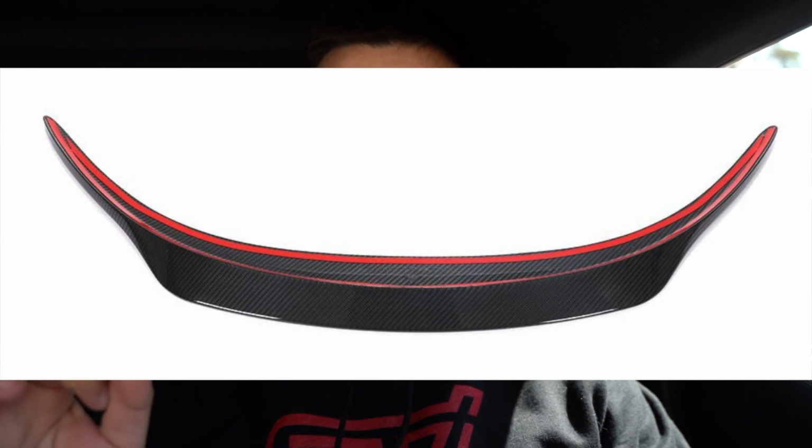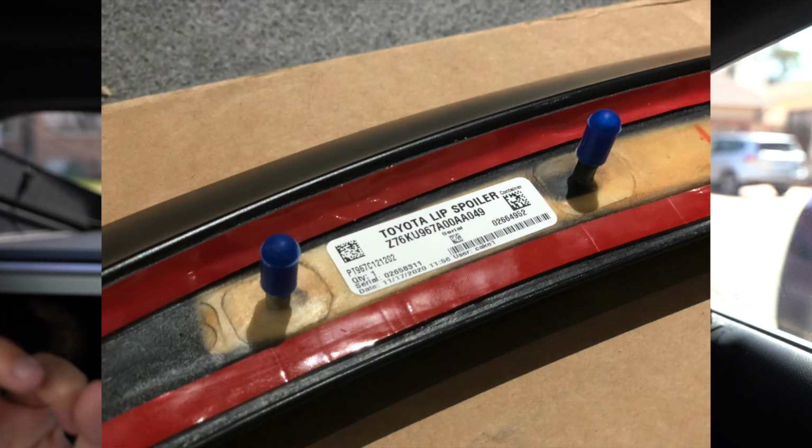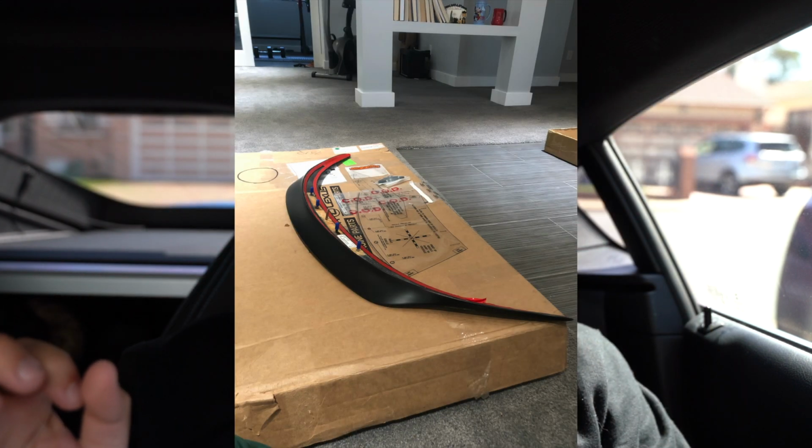The OEM spoiler has wood in it. That makes it heavy. The OEM spoiler needs you to put holes in your car to properly fasten it down, which is understandable due to the weight. However, here's my rationale, all right? I have called a few body shops. It's going to cost about $400 to $500, about 4 to 5 hours worth of work, to install the OEM spoiler onto the car.